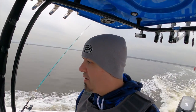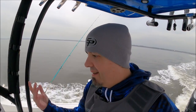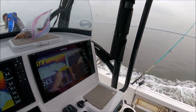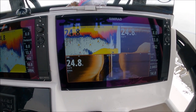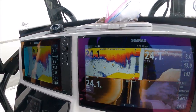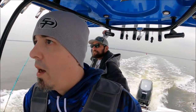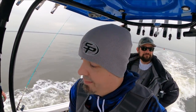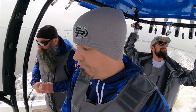Everyone asks, all right, how do you find your fish? It's a whole lot of boring. It's a whole lot of looking, you know? We're just looking for the right thing. We want to find some good bait. We can find some good schools of bait that we can cast and jig around. We can catch fish on it all day in a lot of cases. You need to find those schools of bait.